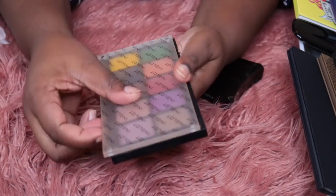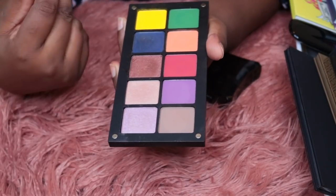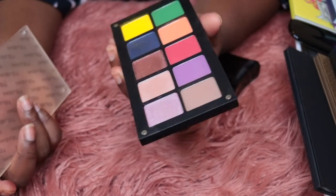And then I've got this Inglot 10 pan palette that I created myself. I hate all these shades. I hate this palette, in fact. It is part of my project pan. I'm thinking of swapping this out for something else.